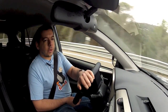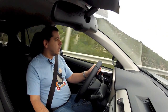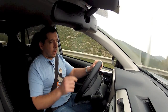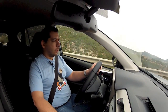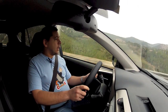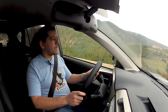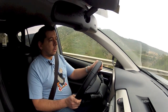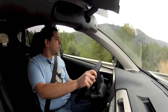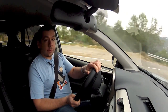With the 4th generation of the RAV4, it's still alive and kicking. Alive and kicking, well, perhaps not with the 2-liter petrol engine, which on paper has 150 horsepower, and on the road it doesn't feel like it has that many. The 2-liter diesel, which on paper has 125 horsepower, feels much more potent, especially on these twisty roads.